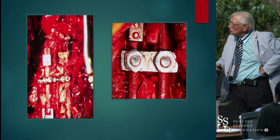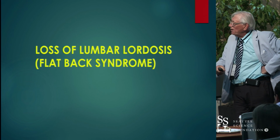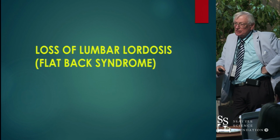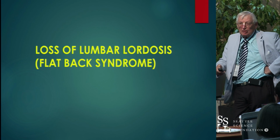Subsequently, of course, used screws, the knurled rod. A lot of people didn't like using this. They thought it was too fiddly. I thought it was great. It was easy to use. A lot of things have happened since. The big topics today are PJK and loss of lumbar lordosis.